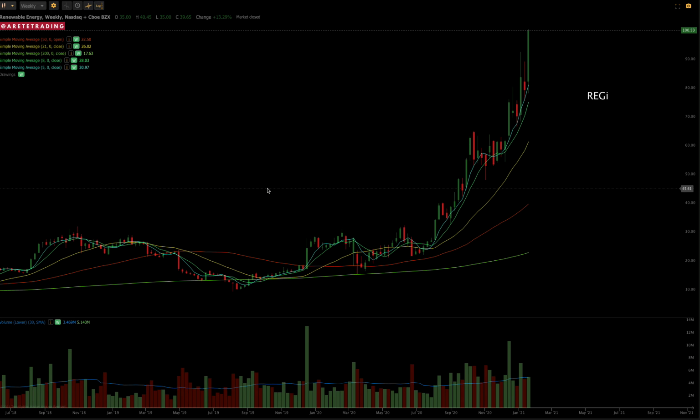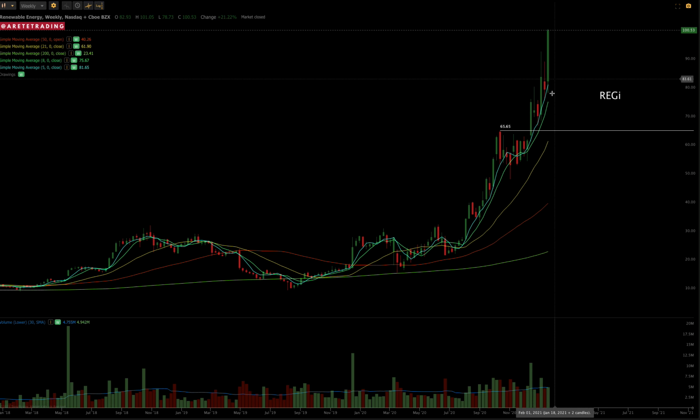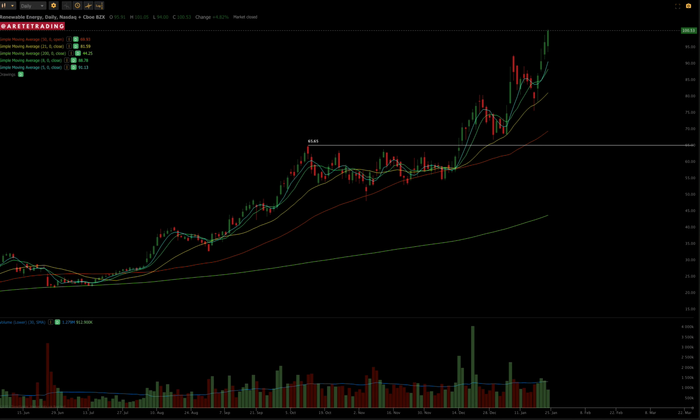So REGI on the weekly just looks like a beast, but really we're probably in the second leg of this at this point, right? Look how these bars are getting longer and longer. Let's go here. And you can see, we missed this wedge here, and then you broke out. If you didn't miss it and you were in this, that's great. I'm not in this one.